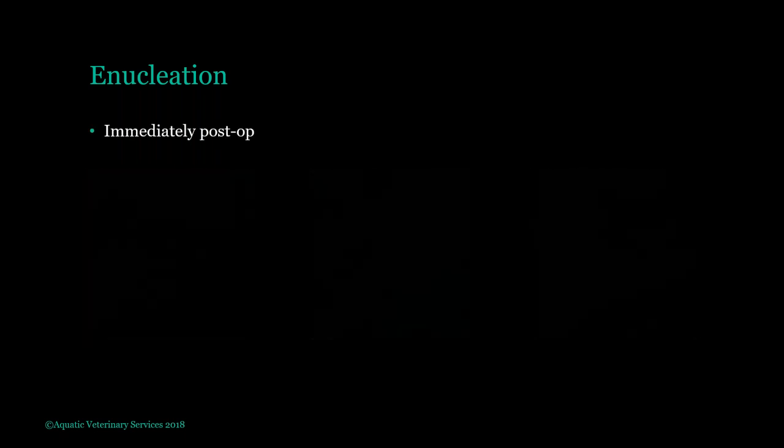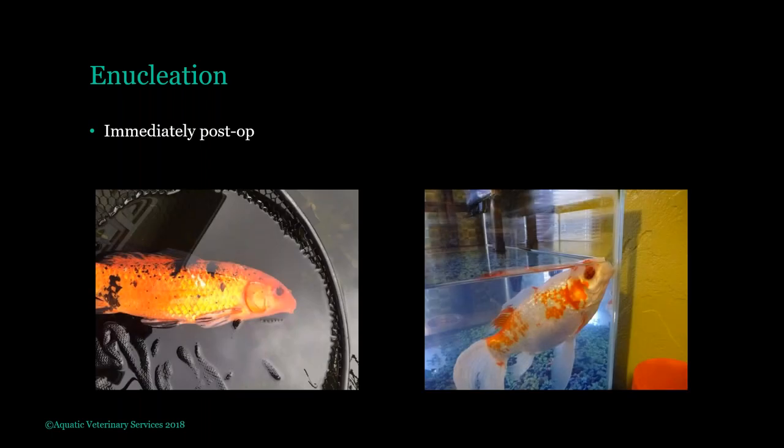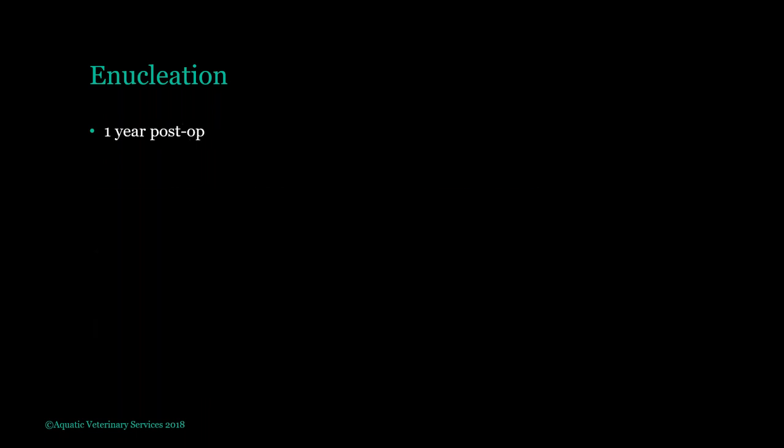So immediately post-op, again, we're basically going to be taking the entire globe out, and fish don't have eyelids, so there's really nothing to close in this case. Essentially, the socket is going to be exposed to the internal environment. And again, this is where water quality is so critical. But these cases do amazingly well, and you can see our little friend Sparky here.